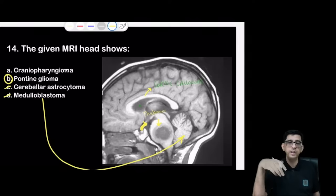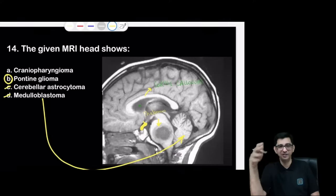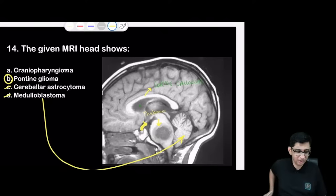Yes, guys, every time they give you an MRI, they're not always going to give you a craniopharyngioma. I know that's the usual thought process, but the location has to be taken into consideration as well. And why is it not D? Because medulloblastoma would again originate from the cerebellum of the patient. So options C and D are related to the cerebellum. Option A is much more superiorly located.